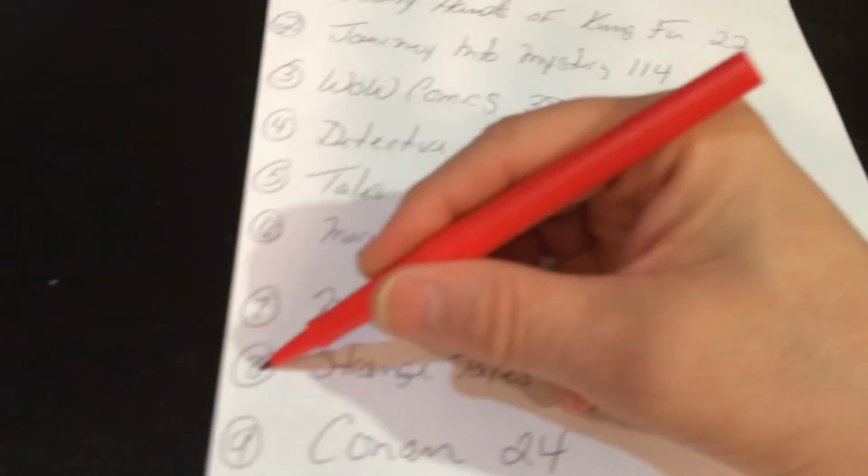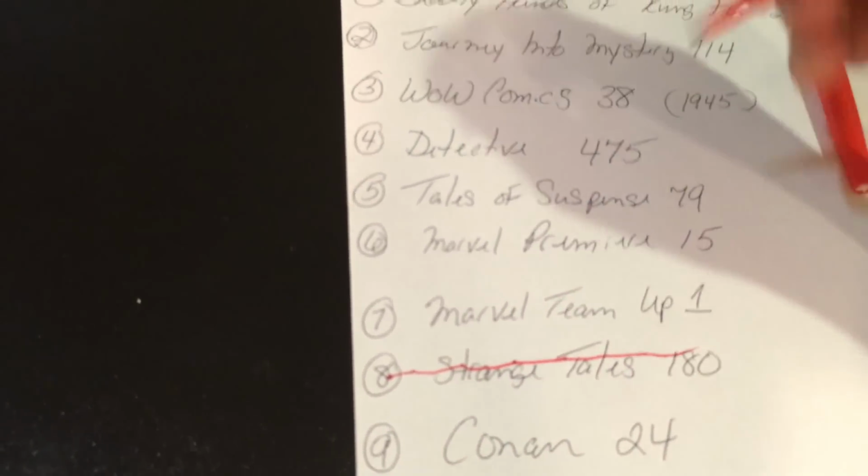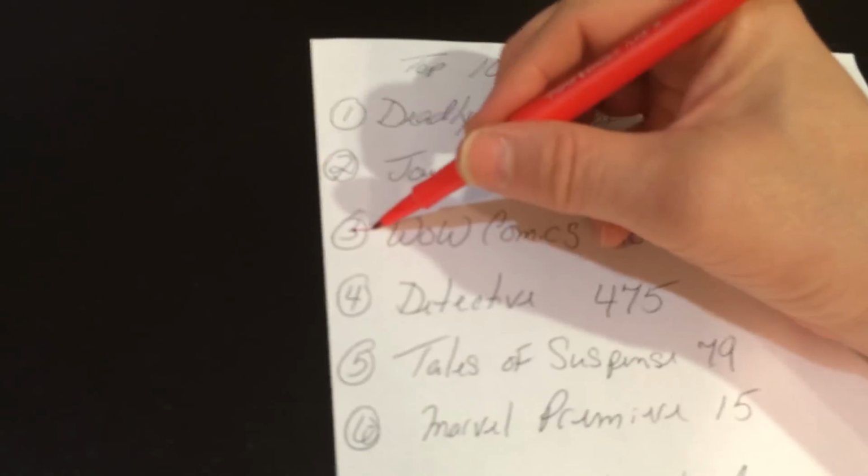And we'll get to cross off on camera. So here we go. Strange Tales 180 is gone. And a book that I didn't think I was going to be able to get for some time, Wow Comics number 38.